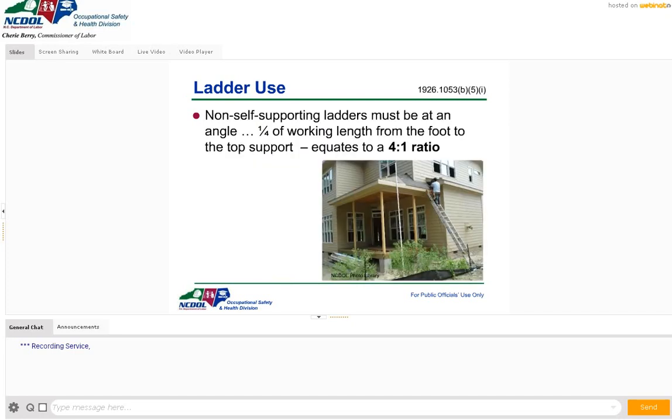Now, we've already talked about the 4-to-1 ratio. I don't know that many of you would climb on this ladder like that. What could happen with that ladder? Slide out. That ladder is asking to slide out. Because right here against that board or fascia or whatever that board's called, that's like 2 or 3 inches up there on that edge. If that comes out the least bit, that guy's coming straight down. That's really, really bad.